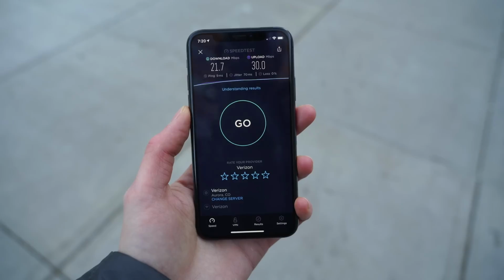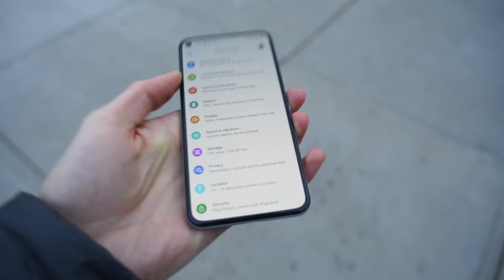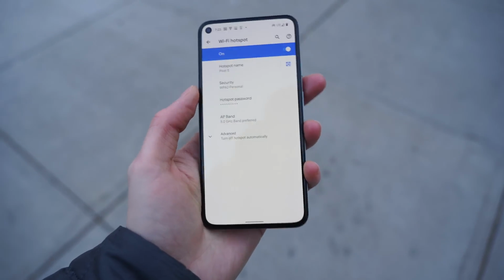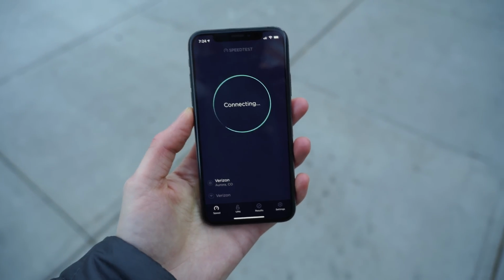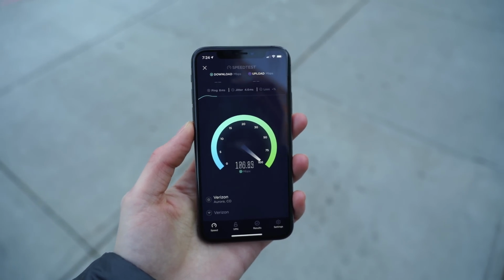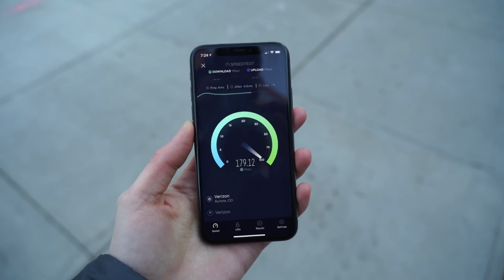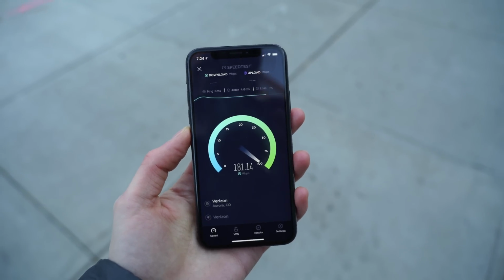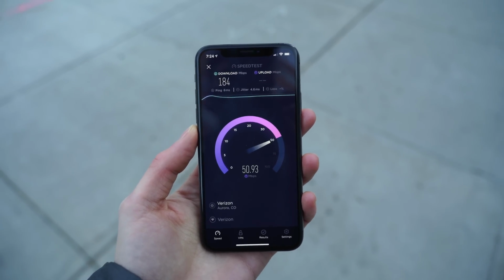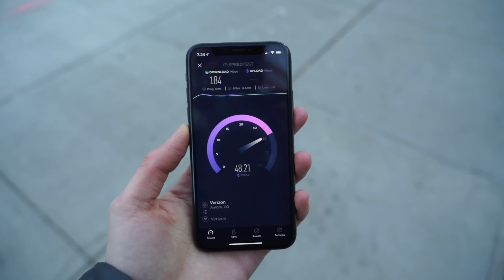All right, let's switch to Pixel 5 and see what that's looking like. We are back on Pixel 5. Let's jump into our settings here. All right, see 2.4 gigahertz. Let's do 5 gigahertz band preferred. Back on iPhone. This should be with the 5 gigahertz band connection now. Hopefully we get, whoa, that is what we needed to do. Look at that, ladies and gentlemen. I mean, still a little bit slower than I would hope for, but significantly better and improved by switching over to that 5 gigahertz connection. So we're getting 184 megabits per second down and just over 40 megabits per second up.